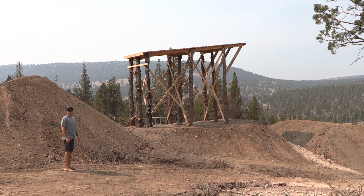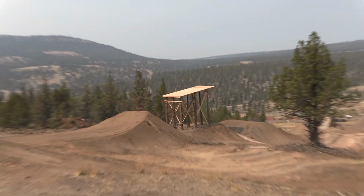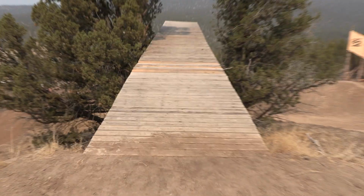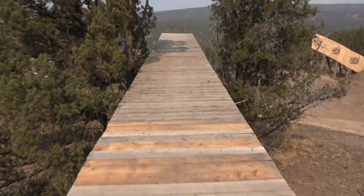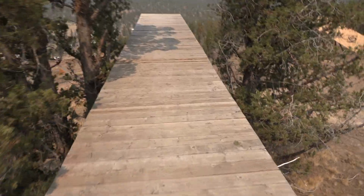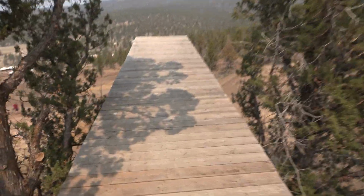5'10". All right, work our way left to right. Here we go in the middle. One of the biggest features from the 2019 event, affectionately known as the meat cannon.